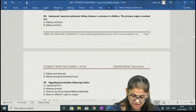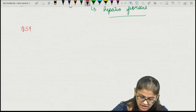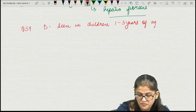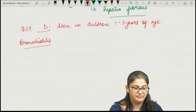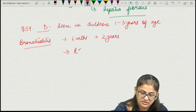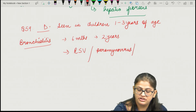So next we come on to question number 59, and question number 59 was, regarding bronchiolitis, following is false, and the correct answer is option number D, that is seen in children between 1 to 3 years of age. So we know that bronchiolitis is a common condition that can be seen from 6 months till 2 years of age commonly, and the most common organism that is responsible for causing bronchiolitis is respiratory syncytial virus. Apart from that, other viruses are also known to cause bronchiolitis, and they include the paramyxovirus and metapneumovirus.